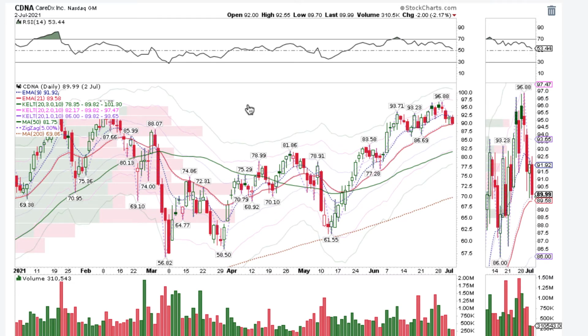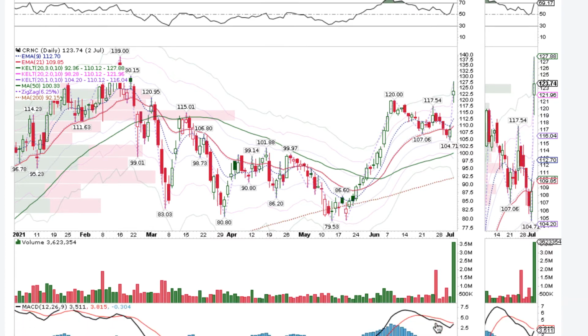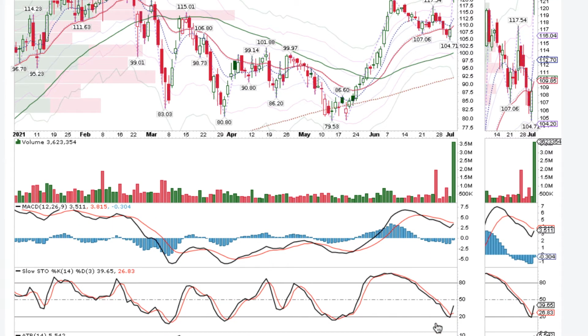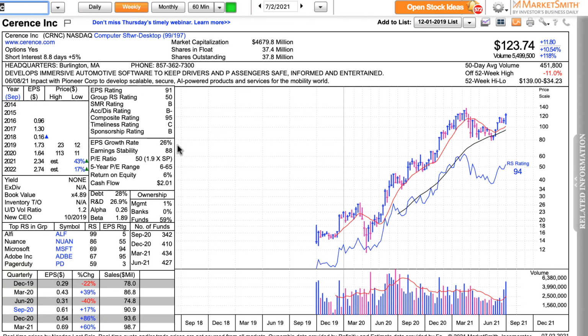And biotechs. CRNC, which isn't something that I'm really interested in chasing, but I do note that strength in this industry group and the volume indicate there might be a trend emerging in the automotive software and driver assistance industry group of technology. Relative strength line is rising. Note sales and earnings are climbing, and really nice IBD numbers. Could be better, but look really good. Maybe there's a trend emerging here. Look at names in the group.